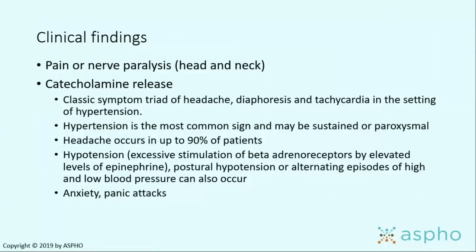Clinical findings, again, are probably something that you could be asked about on the boards. And those patients who have thoracic head and neck, they generally don't have catecholamine release, but could present with nerve palsy or pain. In patients with catecholamine release, there is a classic symptom triad of headaches, diaphoresis, and tachycardia in the setting of hypertension, and this disease should always be considered in children with hypertension of unclear etiology. Hypertension is the most common sign. It can be sustained or paroxysmal, and then headache is present in about 90% of patients.